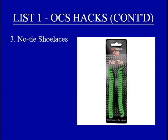Another time-saving thing that I brought to OCS was a set of no-tie shoelaces. Before coming to OCS, I relaced both sets of Go Fasters with these no-tie shoelaces. What they do is they basically make your sneakers slip-ons so that you don't have to waste time tying your shoes. And you can relace your Go Fasters to be as tight or as loose as you want.